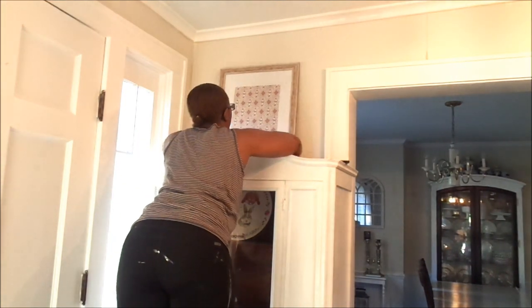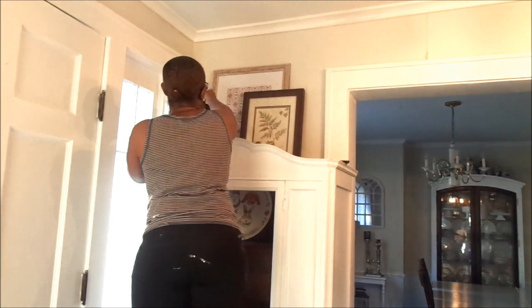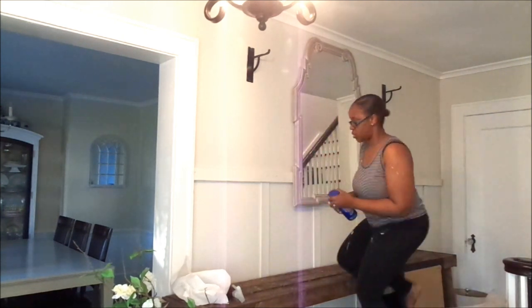Okay, so now I'm going to start the process of decorating. I have gone over in my mind how I wanted this entryway to look, and guys, I finally got the look that I am going for.